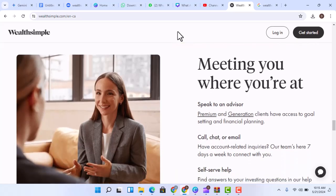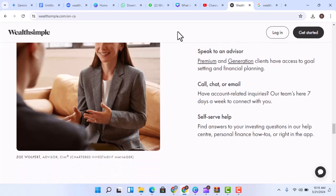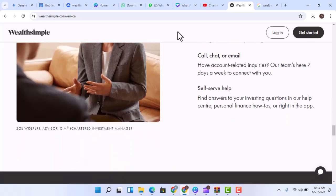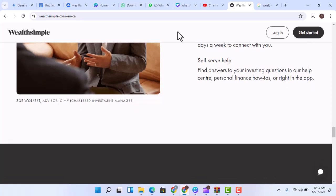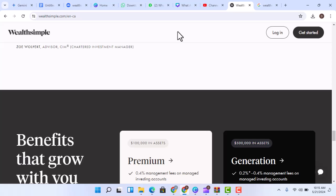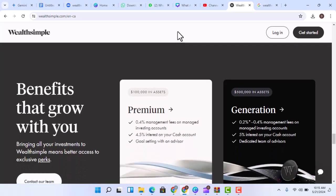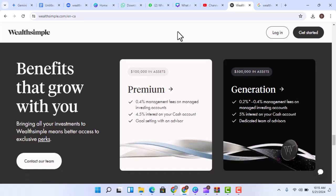Dividends are regular payments made to shareholders by companies. By reinvesting your dividends, you can accelerate your wealth growth. Tax-efficient investing. Wealthsimple's tax loss harvesting feature can help you minimize your tax bill, allowing you to keep more of your investment gains. Dollar cost averaging.